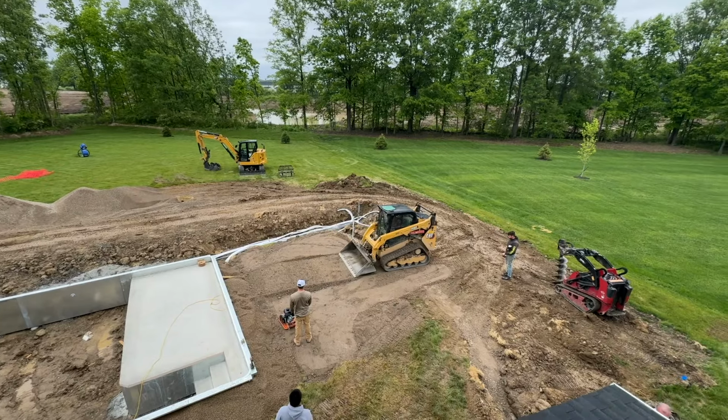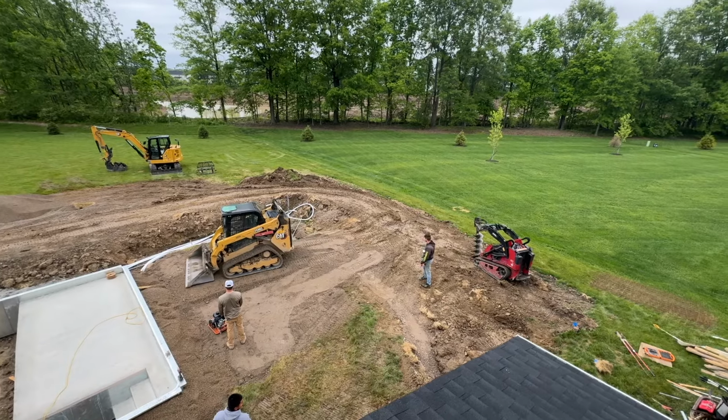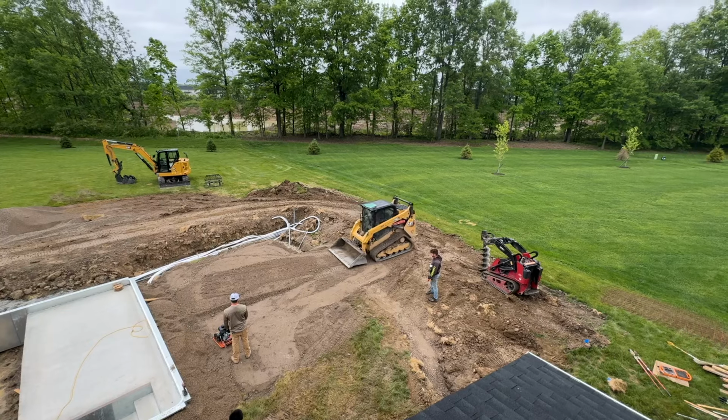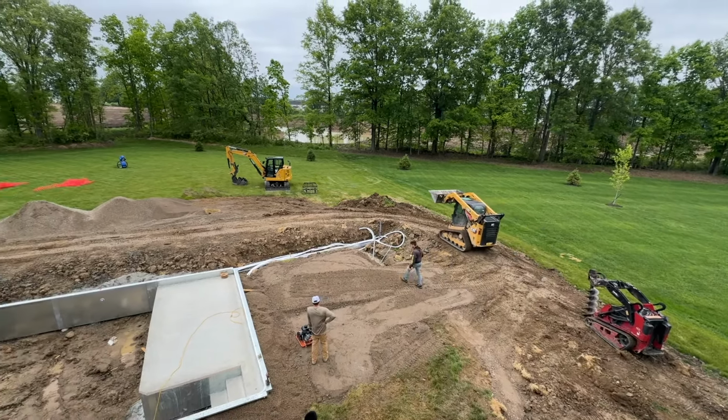So, another thing we're going to see, the guy that builds the pavilion, he's getting ready to lay out all the pavilion corners, so we know where everything's going to go.